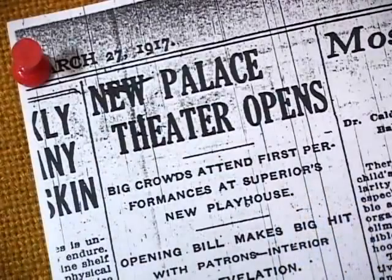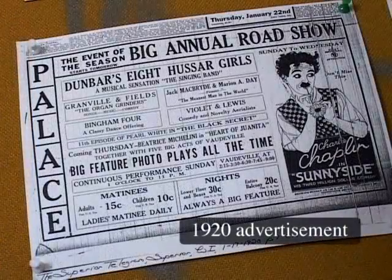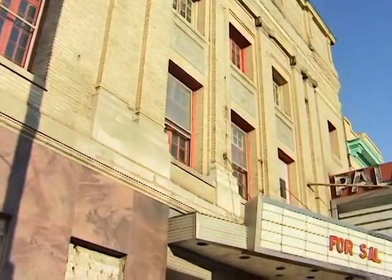It's been changed. It used to be a big chandelier here. This was built in 1917, and it was a vaudeville house and silent movies. I can take you upstairs. We'll finish up in the auditorium. As we go up, it'll get darker and darker and darker and dirtier.